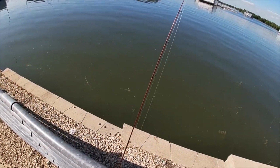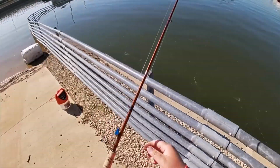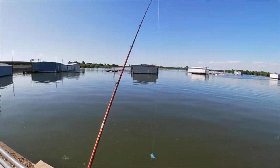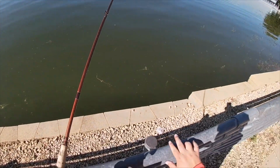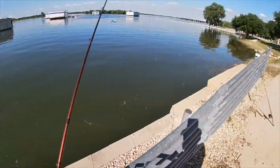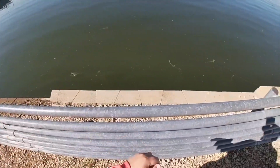Alright, you guys, just got here, Lake Louisville. It's about as flooded as it was before, which is actually a good thing because it's rained a lot in the last 2 weeks since I was last here. So the fact that the levels remained about the same tells me that they're letting water out. But I just saw some shad jump right out there.